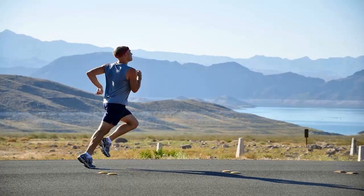Traditionally, this kind of cardiovascular training has been steady state. That means you put on your running shoes, you step out the door, and you run for about 40 to 60 minutes. It's steady state because you're maintaining a steady level of exertion throughout the course of the exercise. In this case, you're jogging at a set pace and then maintaining that pace.